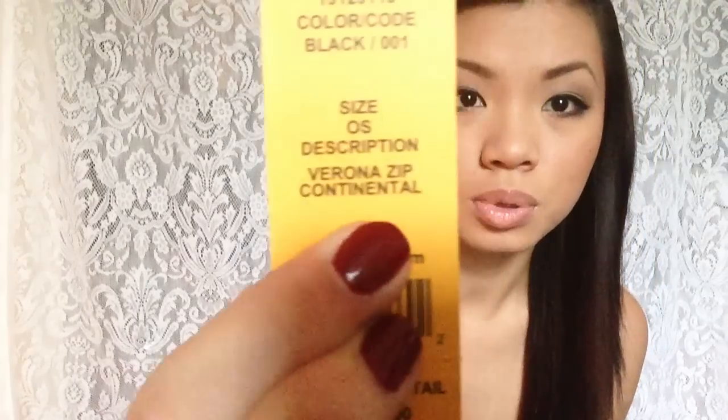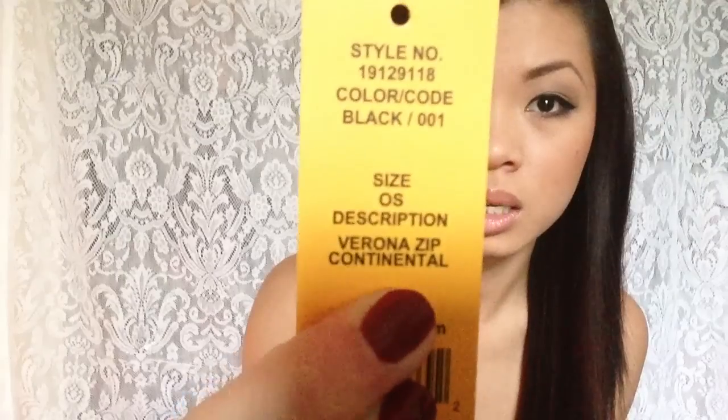So me and my boyfriend set out right after Thanksgiving dinner around midnight. We went over to the Tory Burch store, and we waited in line for what felt like forever. It was like an hour, but I was hoping to get a purse, but I ended up walking out with just my wallet, which is this guy. It's beautiful. And this is, let's see what it's called. This is called the Verona Zip Continental. Is the name of the wallet.